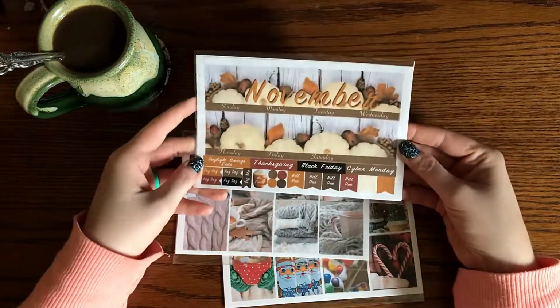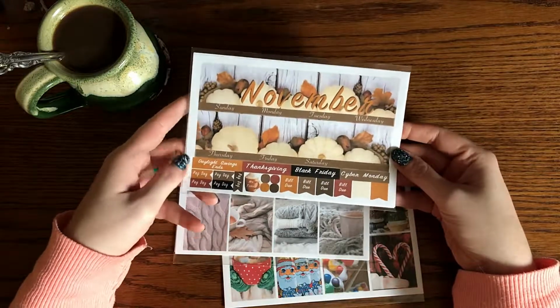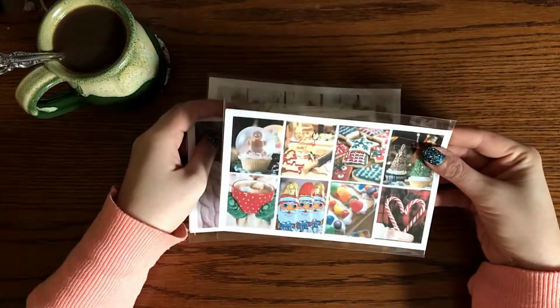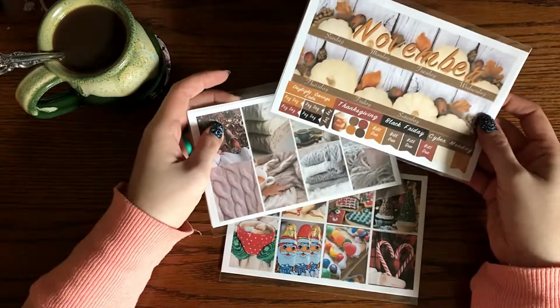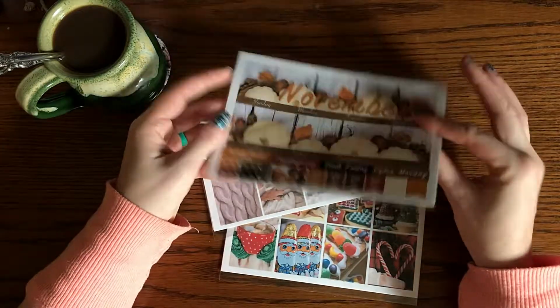So I ordered the November kit for my monthly for next month, and then this is the sweater weather kit, and then this, I think, is called Christmas Sweets. I love the photographic kits. I really like the aesthetic of having actual photographs in my planner. So yeah, go ahead and get to it.